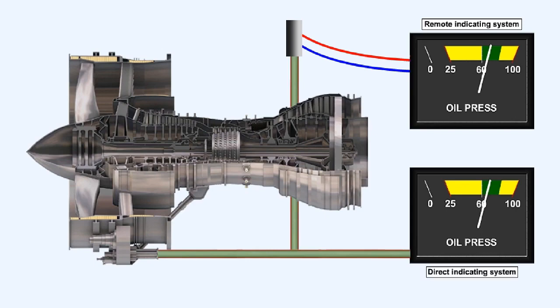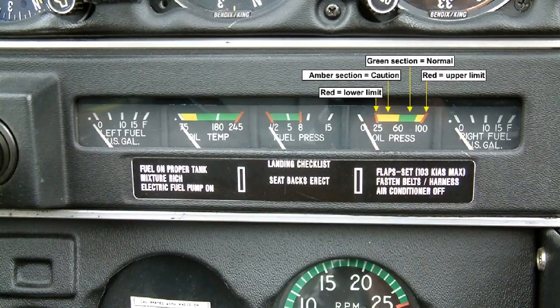A direct reading pressure instrument is physically connected to the source of the pressure that it's sensing. For instance, a direct reading engine oil pressure gauge will be connected via an oil pressure pipeline directly to the engine, to the point where the oil pressure is to be measured. Colored arcs of green, amber, or red are used to indicate the range and limits of the pressure system.